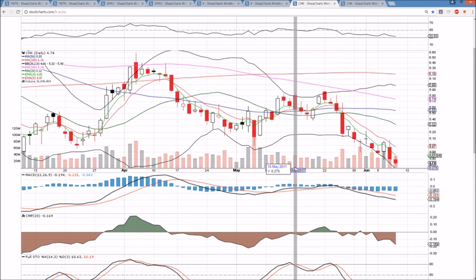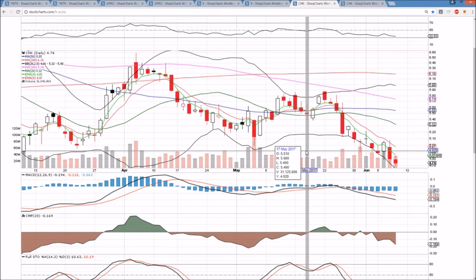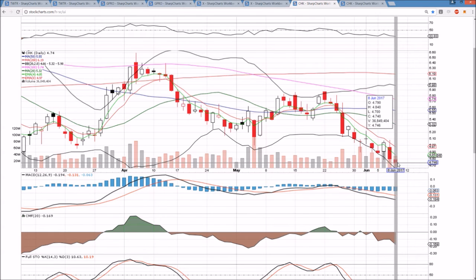CHK bears continue. So this is nice follow through. This was a clear bear signal. That's why it's on the bear list here. The break of $5, the break of $4.88, and now here we are down at $4.70.